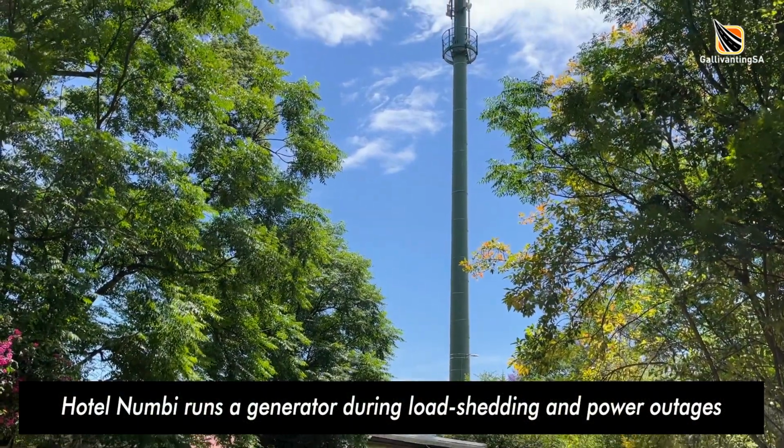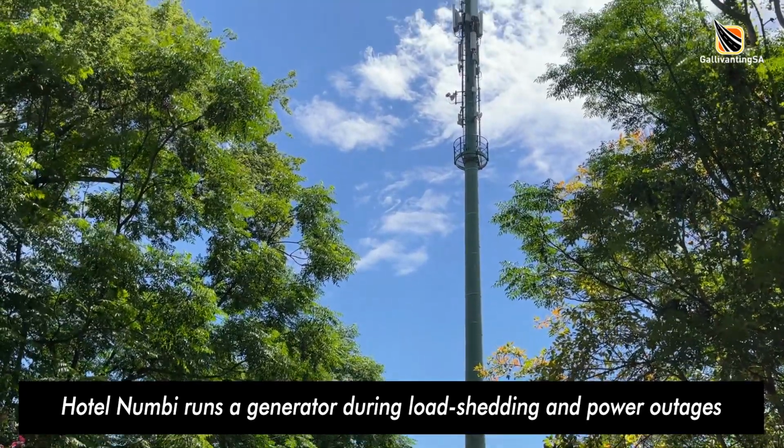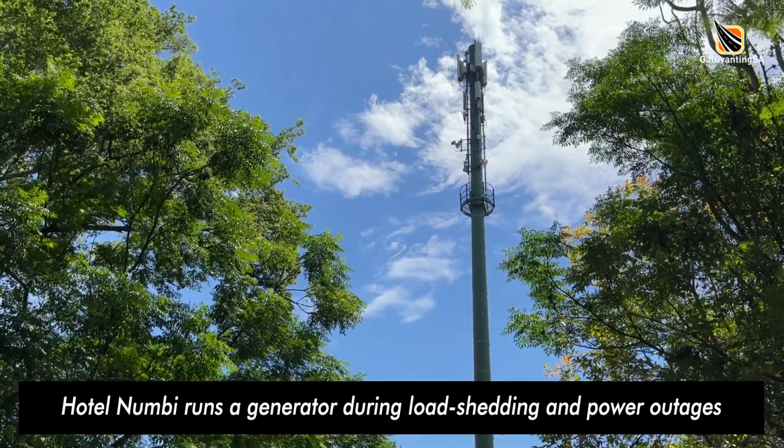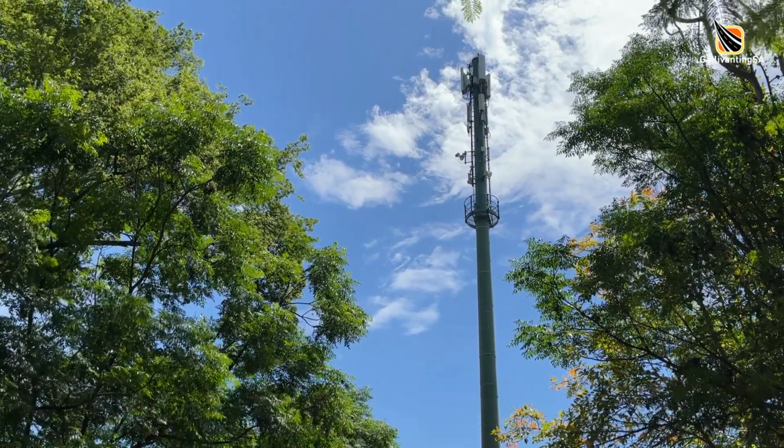Accessing the internet was a breeze. The tower is literally on the boundary of the caravan park. We exclusively used our MTN router as it worked seamlessly, but I have no doubt that Vodacom would have been equally up to the task.